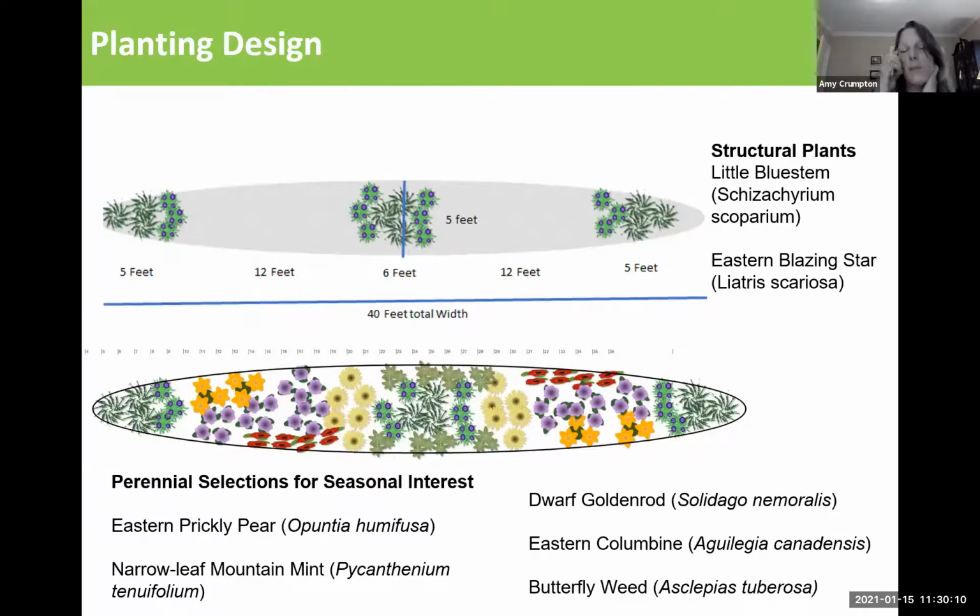But the ideas that they came up with, I think, are quite nice in terms of trying to figure that out. You can see the number of plants: the dwarf goldenrod, the eastern prickly pear, mountain mint, butterfly weed. There's a lot of great perennials. The little bluestem, eastern blazing star, there's a lot of grasses that would do well in that kind of an area. Like I told you about that switchgrass, but there's something called a broom sedge that will look really good there. So we have a lot of potential, a lot of things to put into that kind of a situation.